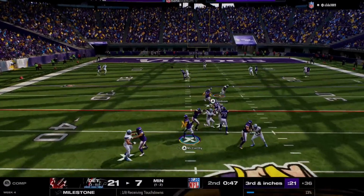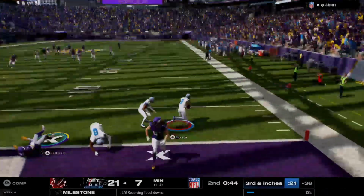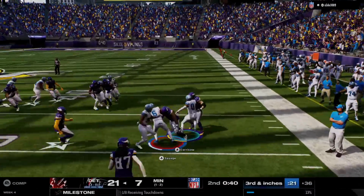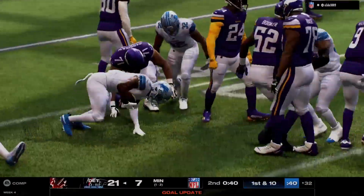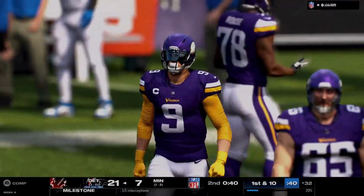Shotgun now on 3rd down. Throwing deep for the end zone. Forces that one, and it's intercepted. Darnell Savage with the pick. And the Lions will take over as he records his 1st interception of our season.